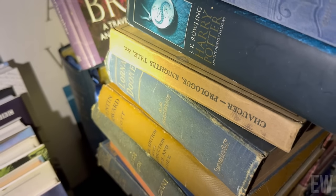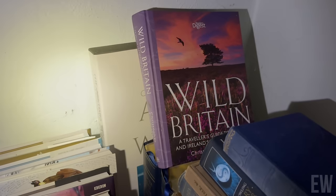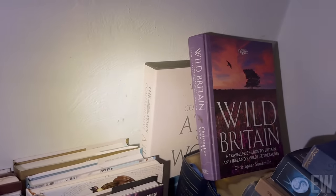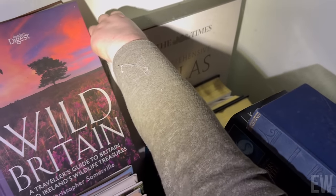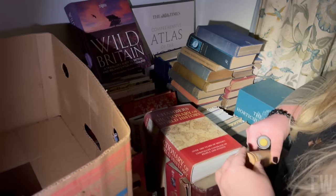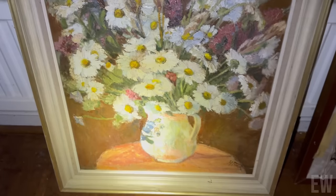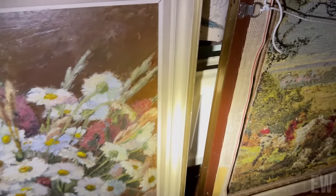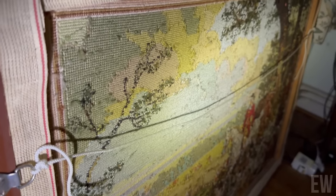Some of these are very old, aren't they? BBC, Reader's Digest. That's a big... is that a book? Or is it not even a book? I need to get it. Just while Vector's doing that. Got some nice little oil paintings here. Daisies. Oh, look at this cross stitch. Wow, that's a monster. That's a monster and a half.